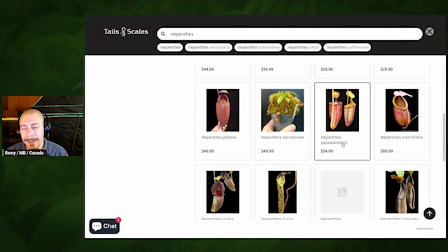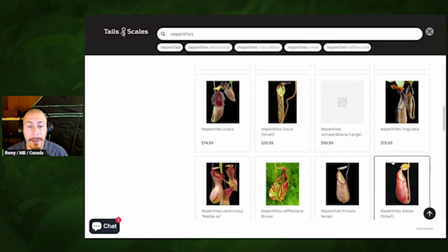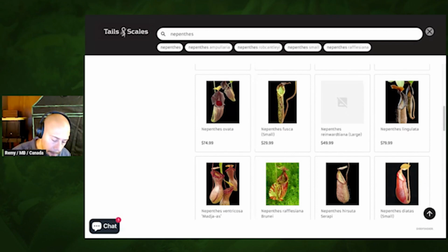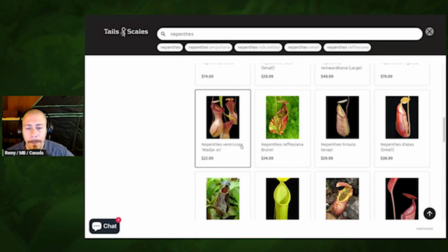Padawanensis would need a little bit too much of a cold night. Meliana, for me, I would not even try. Ovata, I don't know. It feels like Bonzo almost. Yeah, cold side too. What else? Lingolata, same, too cold. Okay.